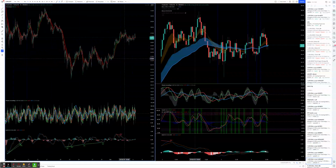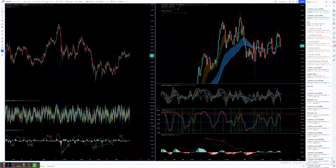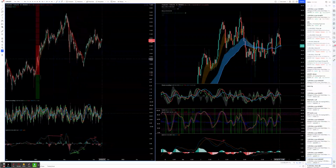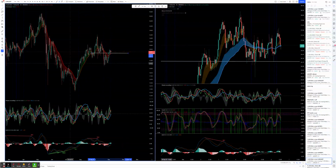Yeah, I've been away from Link for a long time. It's a bit disappointing on this performance. However, let's see on a bigger picture. On the daily, let's see what it's doing. Okay. So what looks like to me is it's found support here, right there. So what I want to do is see a bullish candle, see the MACD turning around. Like to see this on a small time frame. Let's see what it does.